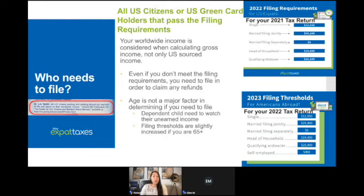Another thing that people don't realize is, regardless of the filing thresholds, even if it's $12,000, almost $13,000, if you're self-employed and you make over $400 in net self-employment profit, you have to legally file a US tax return because the US has to see if you're subject to US Social Security tax.